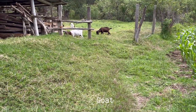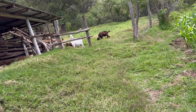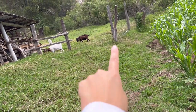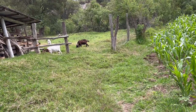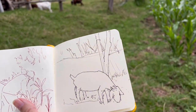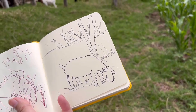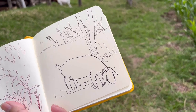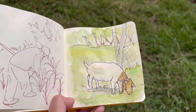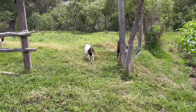So the sheep that I am sketching is this one right here. She was over here, now not no more, but I still ended up getting the sketch done. Of course they're moving a lot because they're grazing right now. So now I'm just going to paint it. And this is how the sketch turned out. And they're still right there grazing.